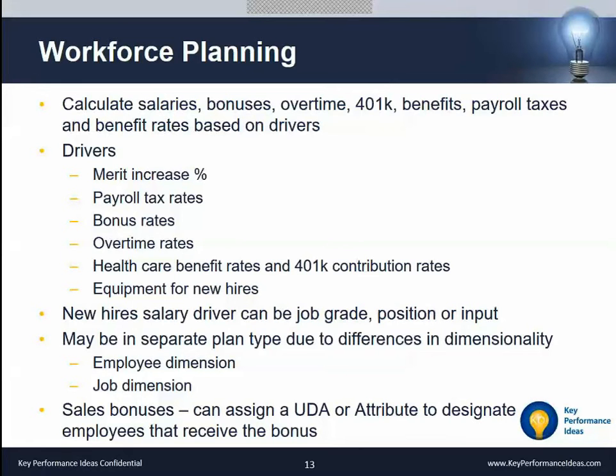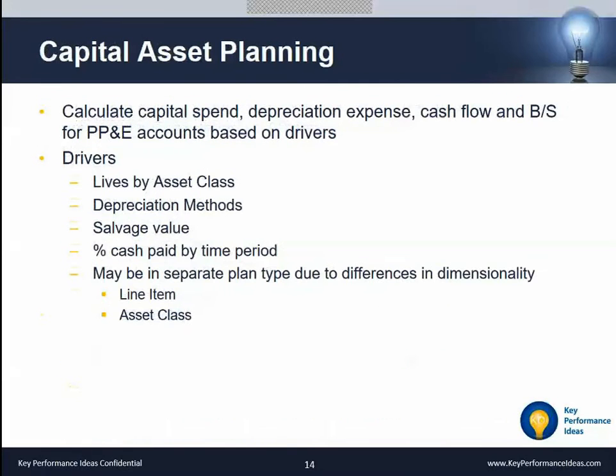For sales bonuses, what you can do here is assign a UDA, which is a user-defined attribute, which is basically a flag on the employees, or an attribute, which is a similar thing technologically. This would designate which employees are to receive that bonus, and then the calculation can use different bonus percentages and apply that.